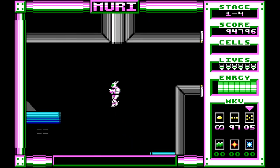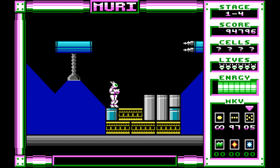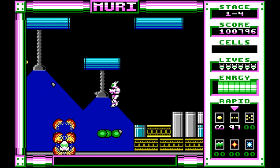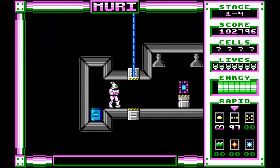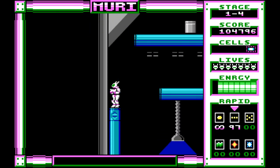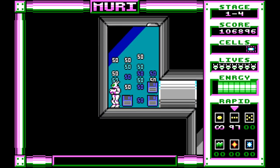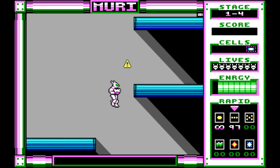Oh, he really just books it the moment you hit him, it seems. It certainly seems like he's sticking around. Oh, now he did. Okay. Oh, I killed and got an extra life out of that. I destroyed the thing that was blocking the cell. That's apparently still not 100%. Oh, because of this room. Now that's 100%.